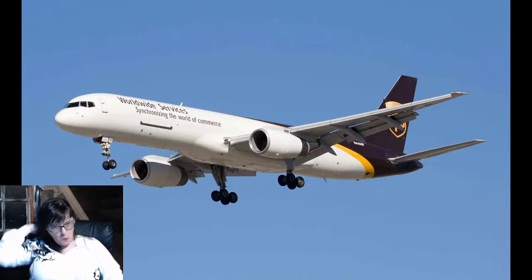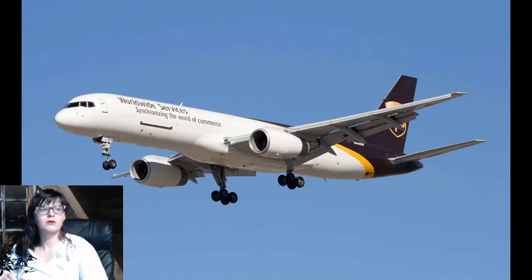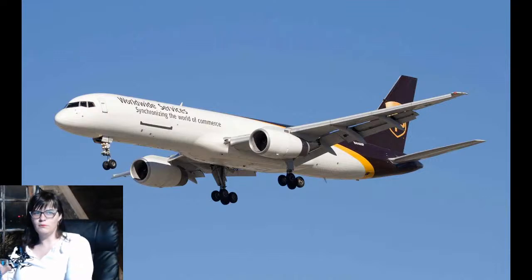But yeah, the 757 was also, like you said earlier, the first one to go from 4 to 2, which kind of freaked people out in the beginning. 4 to 2? 4 engines on 747 to 2 engines. No. It was 3 engines to 2 engines.